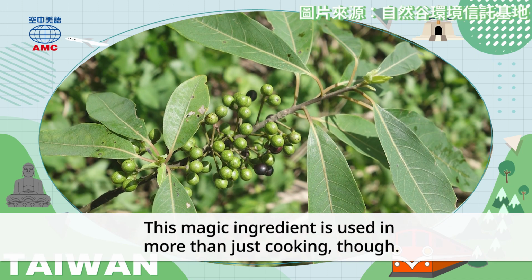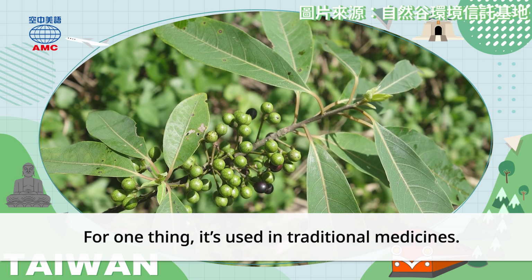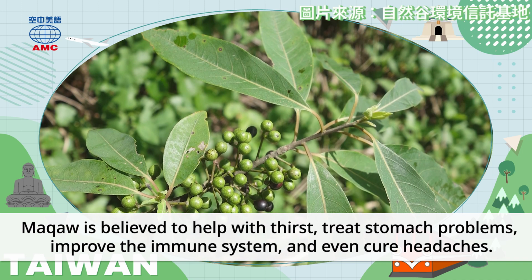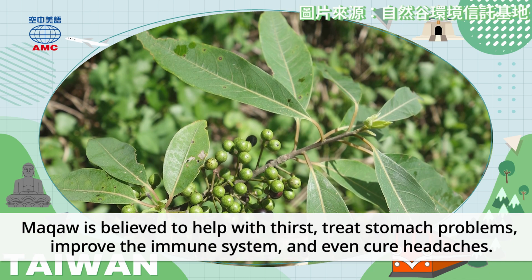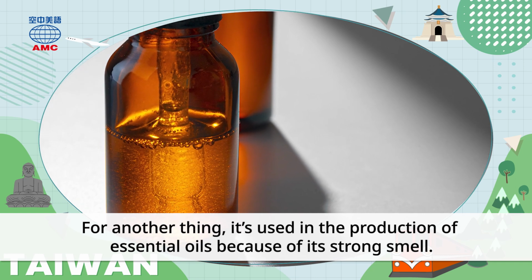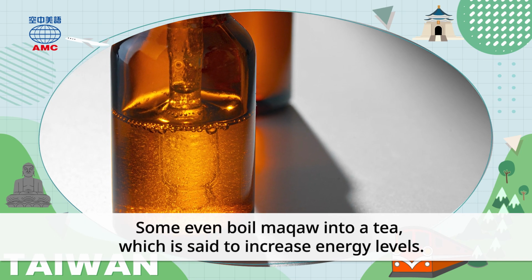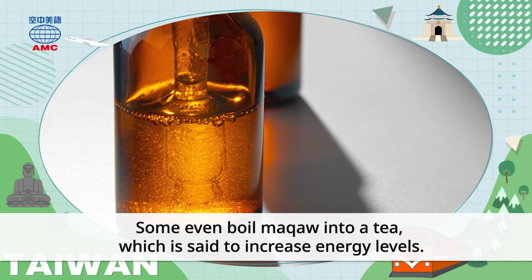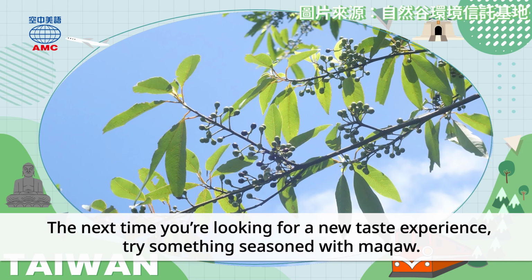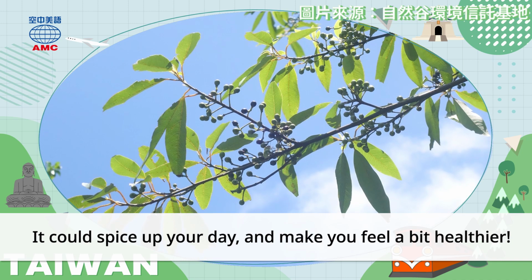This magic ingredient is used in more than just cooking, though. For one thing, it's used in traditional medicines. Magao is believed to help with thirst, treat stomach problems, improve the immune system, and even cure headaches. For another thing, it's used in the production of essential oils because of its strong smell. Some even boil magao into a tea, which is said to increase energy levels. The next time you're looking for a new taste experience, try something seasoned with magao. It could spice up your day and make you feel a bit healthier.